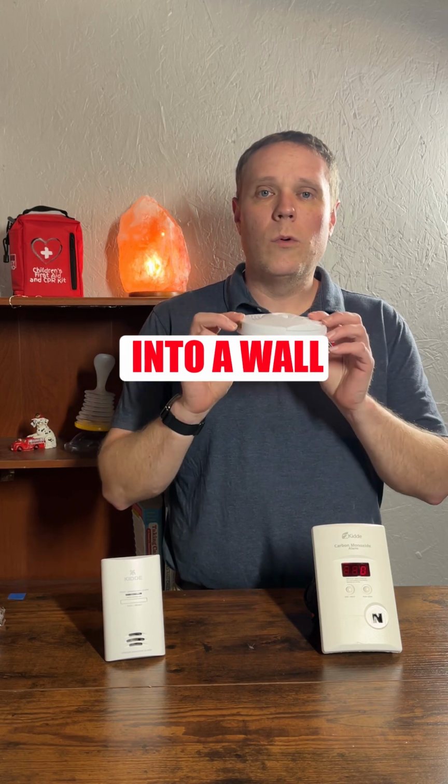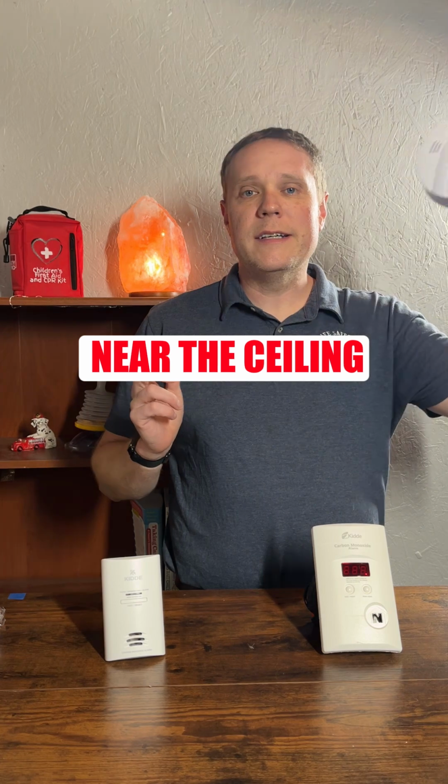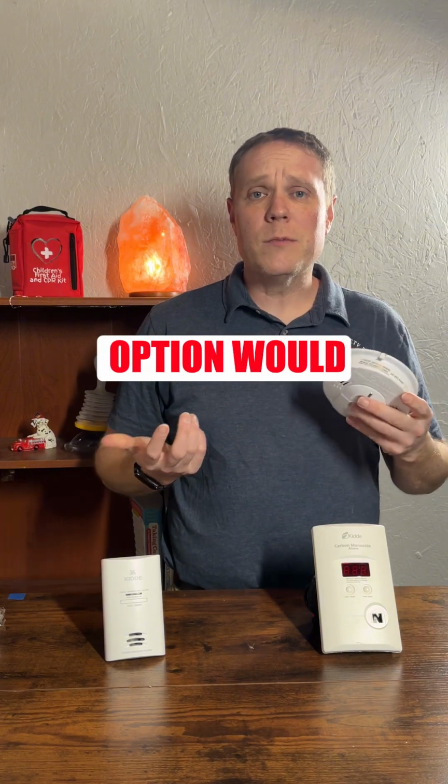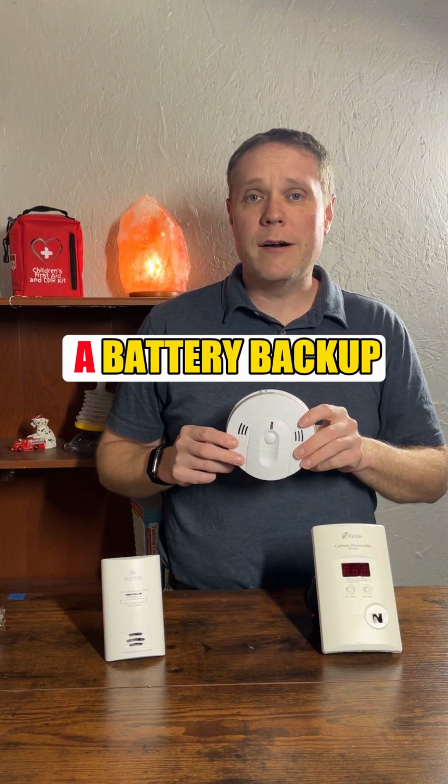They can go on the side of a wall up near the ceiling. They can be plugged in, with just one being hardwired. So if you've ever heard hardwired, that means the wire actually goes into it. And the other option would be a battery. So this is hardwired with a battery backup. So if you lose power in your house, there's no need to worry.